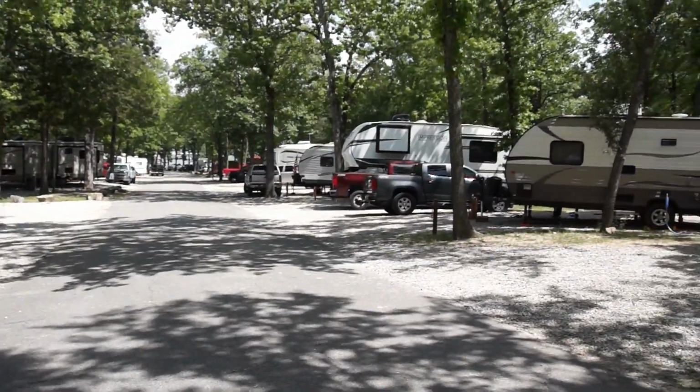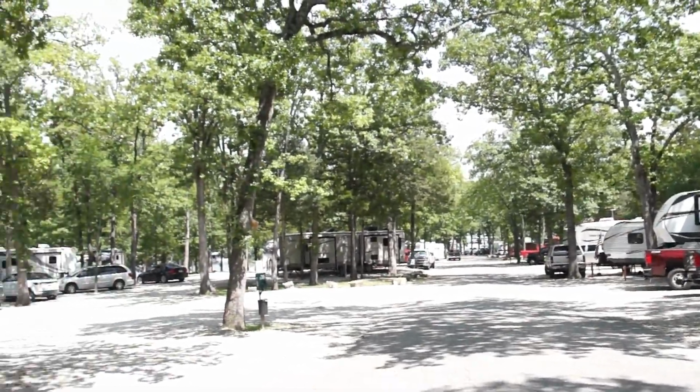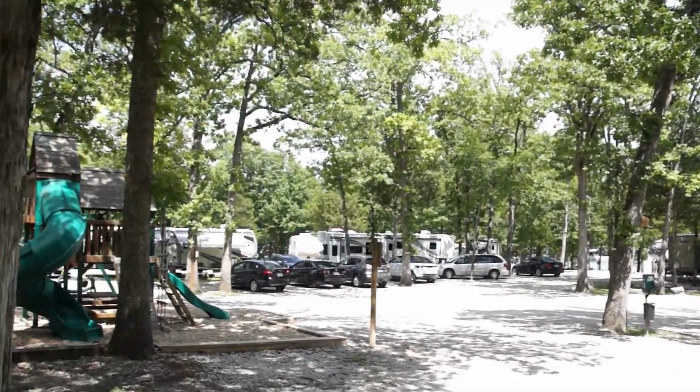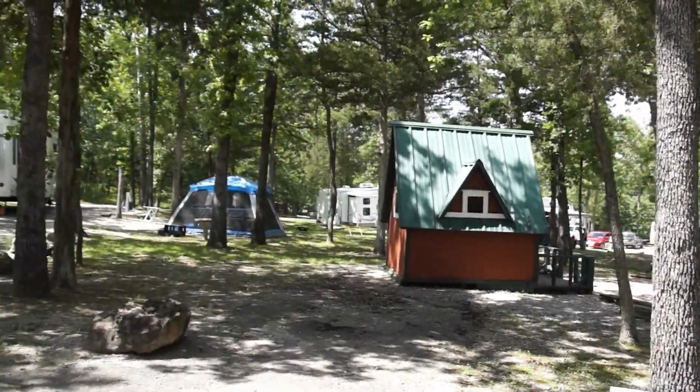This is just another row of campers, all stacked in. They all look pretty decent. Yeah, I would say this is a pretty decent campsite. It all looks pretty nice.